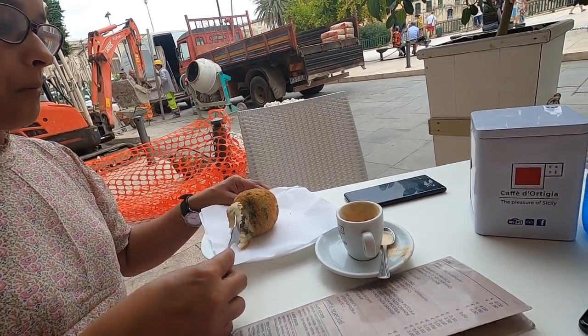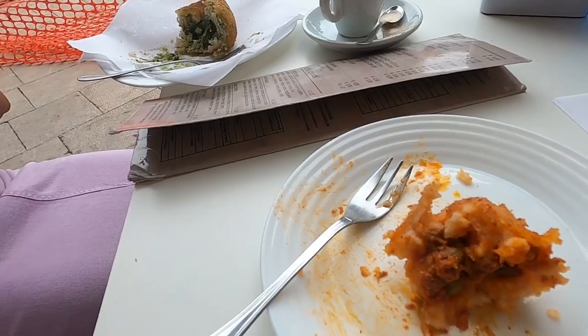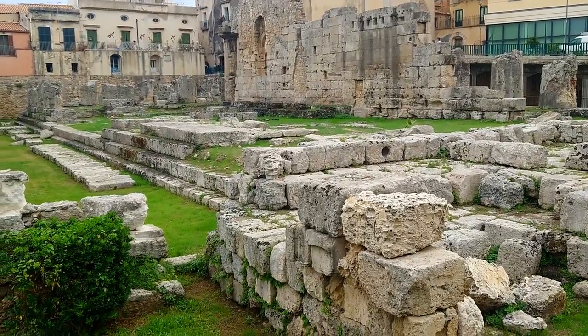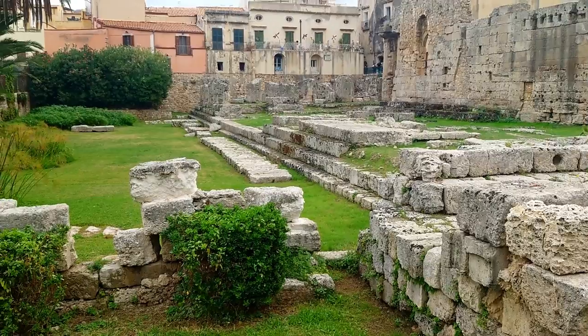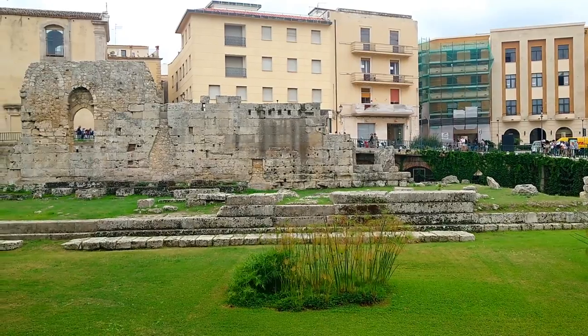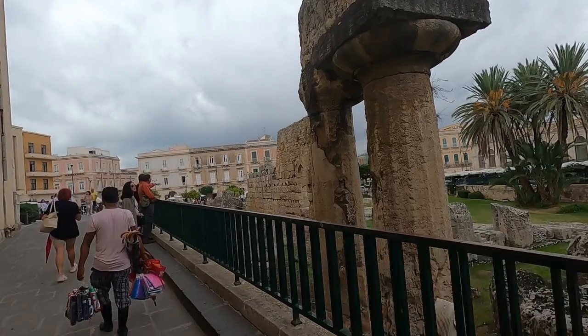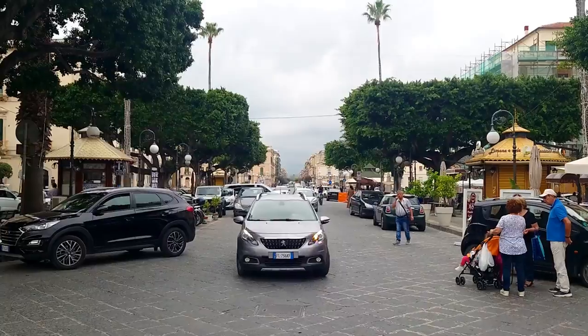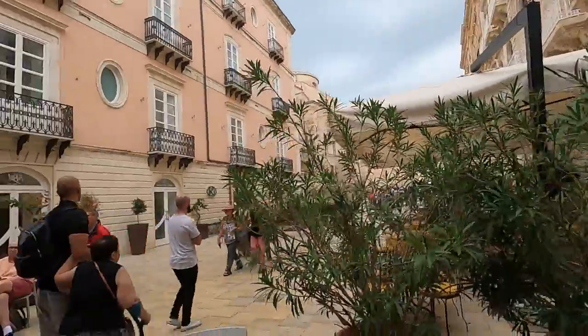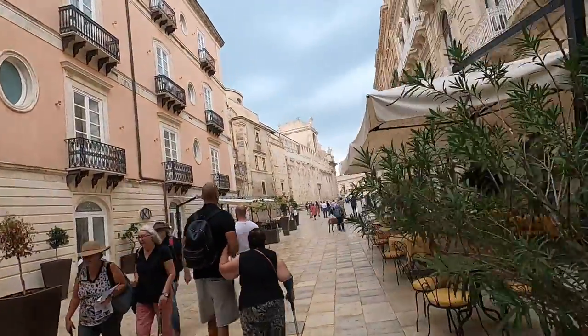Here we've got some arancini. I've got the meat ragu one and Rick has got the spinach one. This is the Greek temple of Apollo, because Siracusa was a big Greek city as well as a Roman city as well. Pretty impressive. Oh wow, what's this?